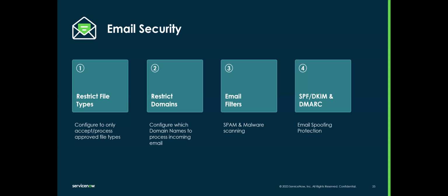The second possibility we offer is to use your email infrastructure. So it's very easy to change and to use your email infrastructure for inbound and outbound, and manage your security and so on directly on your email infrastructure.